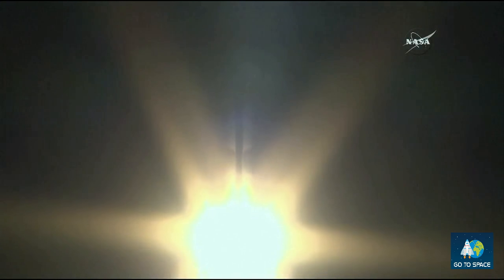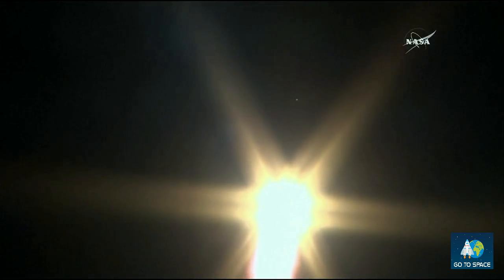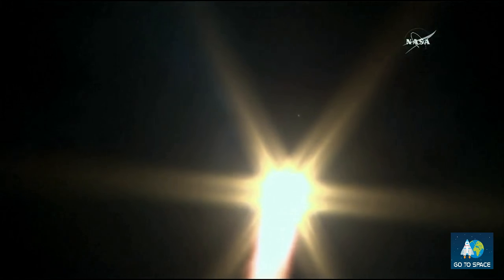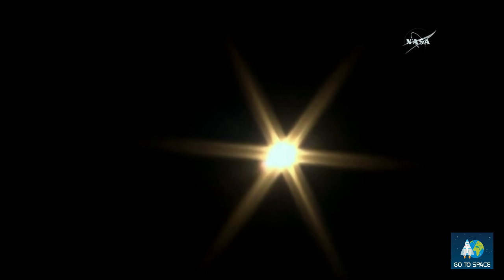10 seconds. A little over 10 seconds already into the flight, getting good first stage performance. Soyuz delivering about 930,000 pounds of thrust from those four boosters and the core engine. 40 seconds and the vehicle is stable.